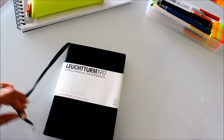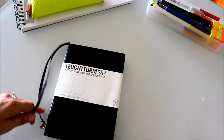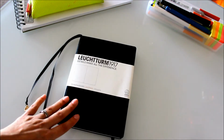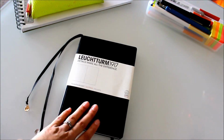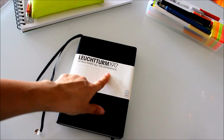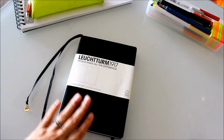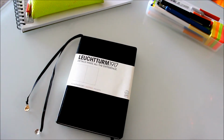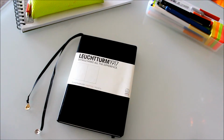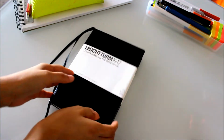Today I want to talk to you about my birthday present. My birthday was December 19th, and my husband got me my first, was it Leuchtturm bullet journal? I don't know if I'm saying that right. He got this at Barnes & Noble. It's kind of pricey for, you know, me being me. But it's something I've always wanted, but I was just too cheap to ever go out and buy it for myself. So my husband got it for me, so thank you, sweetheart.